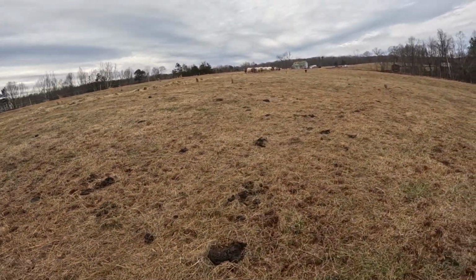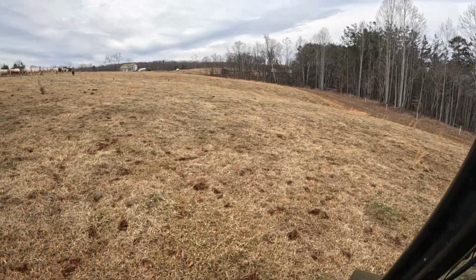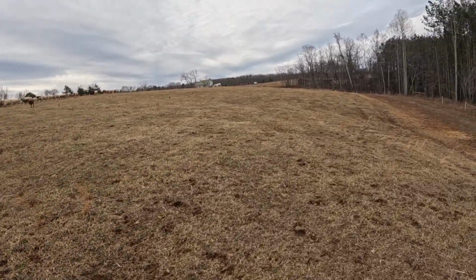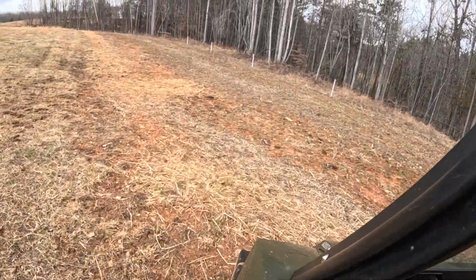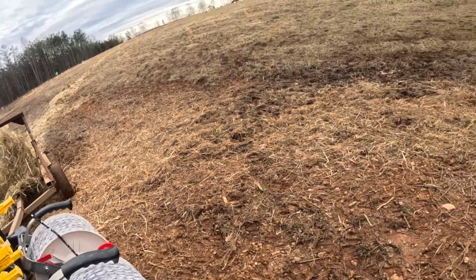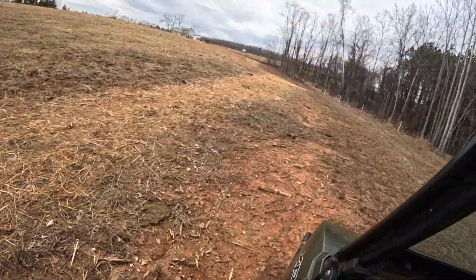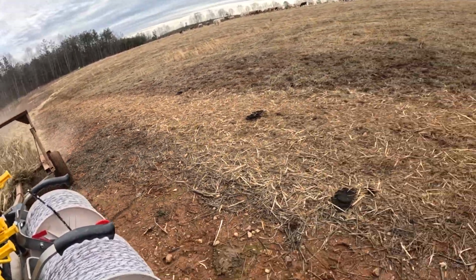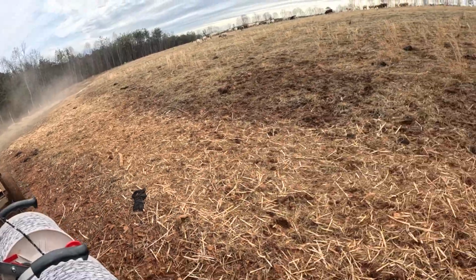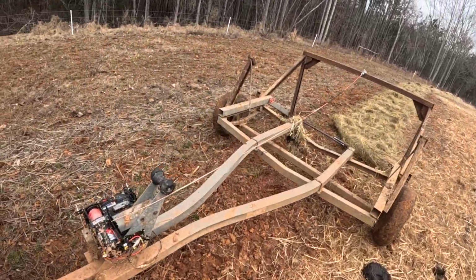This bale right here is Johnson grass in the bale, the majority of it. So I'm gonna bring it down here and roll it out where the grass is not the best. Down here. Go back out again and start unrolling. Here we go. We'll get this right here adjusted correctly.